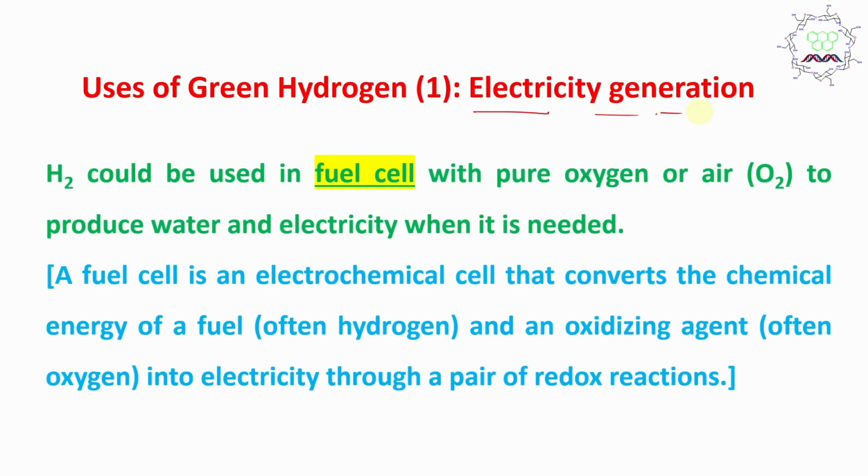What is the need? This is because solar electricity is not available for 24 hours because sun is not available for 24 hours. So in daytime you use the solar electricity, and using the extra solar electricity produced, you can produce this green hydrogen by electrolysis. Later on, this hydrogen could be utilized in the fuel cell with pure oxygen or air. Oxygen is reacting. You can use pure oxygen or air as a source of oxygen to produce water as a byproduct, and electricity. So when it's needed, it is one of the purposes.